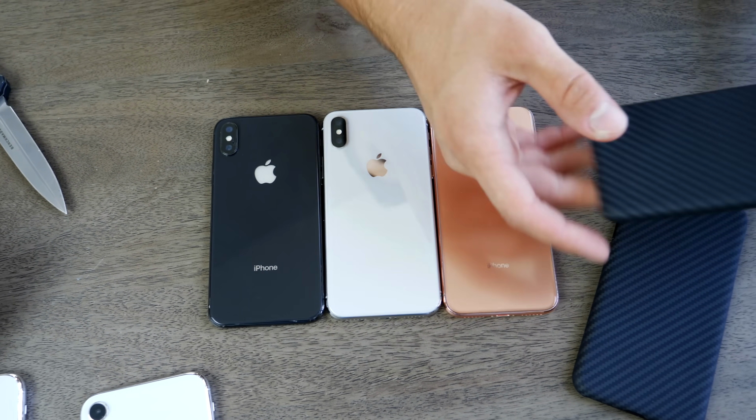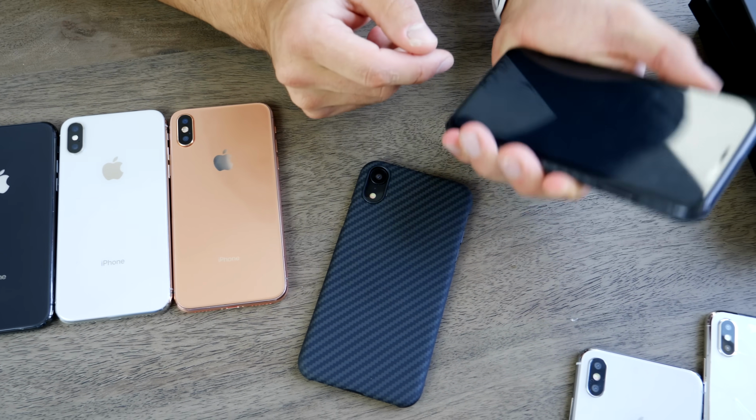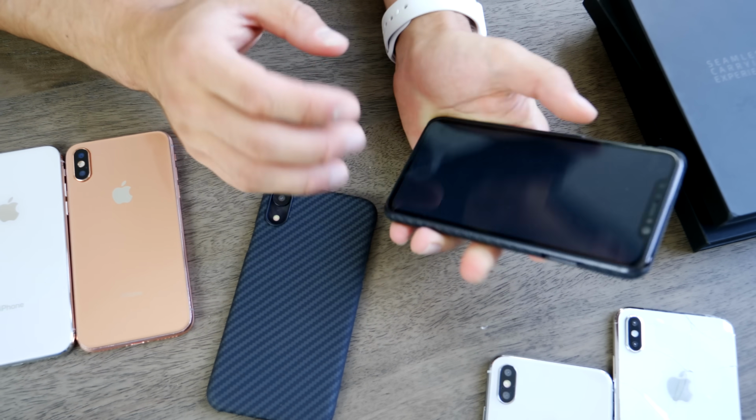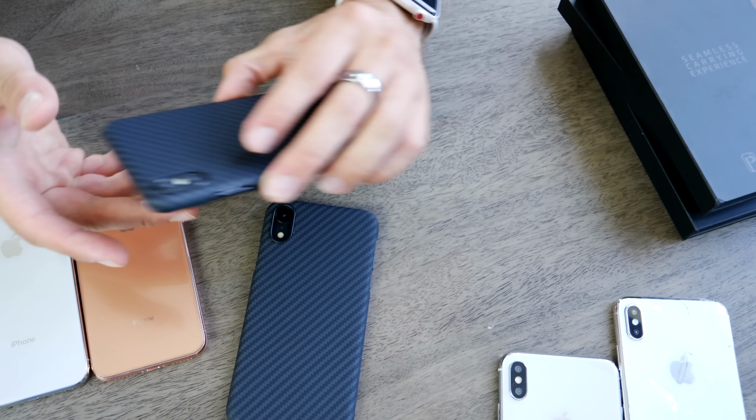So I'm so glad that I got an opportunity to check these out with the cases on. Still, it surprises me how wide they are. And this is the slimmest case, one of the slimmest that you can buy. Imagine with an actual bulky case. You're going to need 3 hands to operate this thing. But okay, there it is.